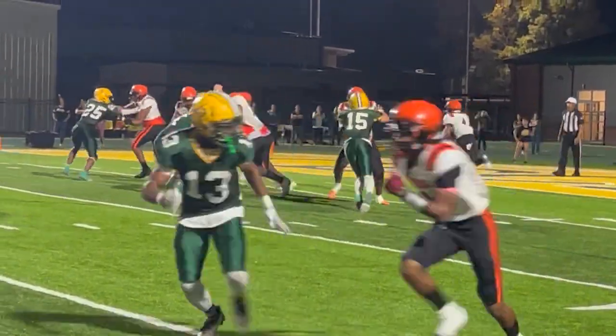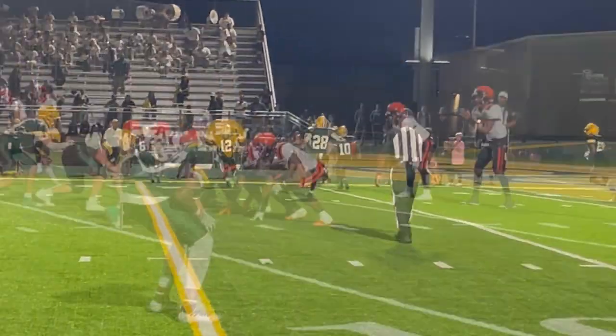Marvel about to pass. He throws to his right. He's got an open man. Defense on the ball.